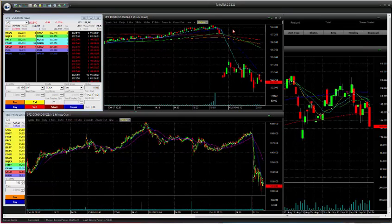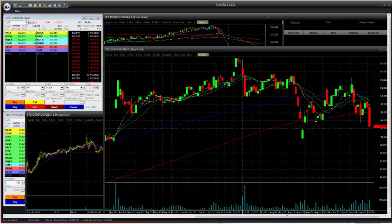Now, guys, if this does reverse, obviously, if it breaks the 104.25 area, 104.35 area, then potentially this will be an earnings reversal. But until then, it is a gap and go down.